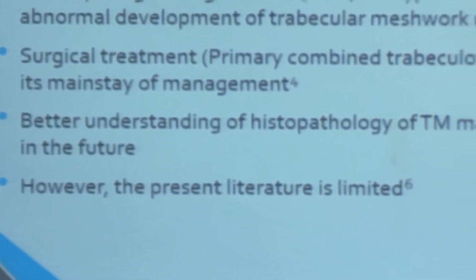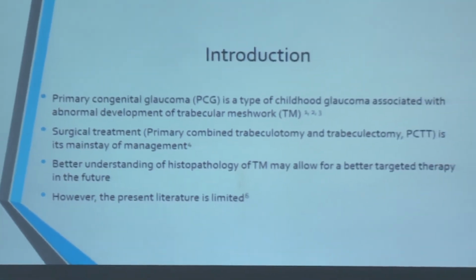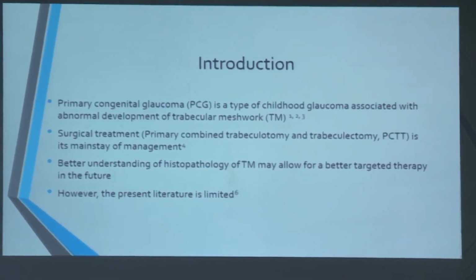Glaucoma and its correlation with histopathology of trabecular meshwork. We all know that primary congenital glaucoma is a type of childhood glaucoma that is associated with abnormal development of trabecular meshwork, and surgical treatment remains the mainstay of its management. We believe that better understanding of its histopathology may allow for a better targeted therapy in the future. However, the present literature is quite limited in this regard.